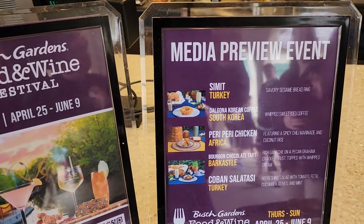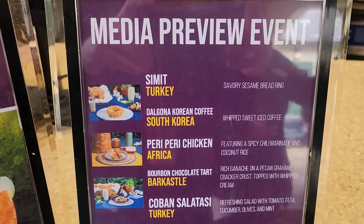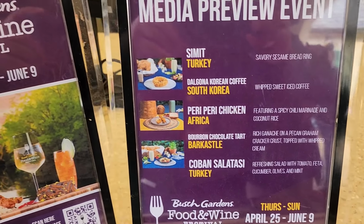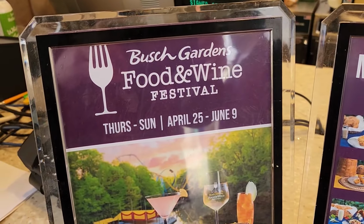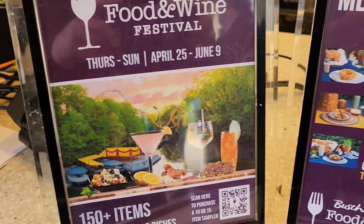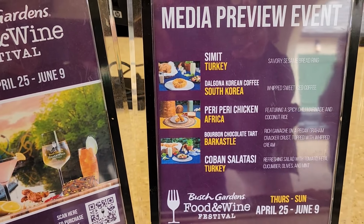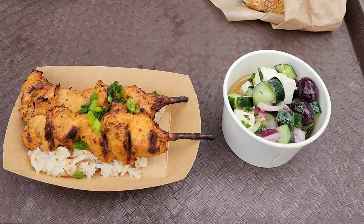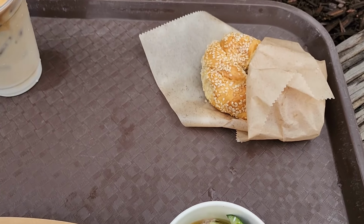Really couldn't hear what's being served, so I'll give you a preview of what we're having. Give a menu of it. And here's the Food and Wine Festival that we'll be having from April 25th to June 9th. And this is some of the items that we will be trying as a preview to it. Well, you've seen the menu, now you're gonna see the items.